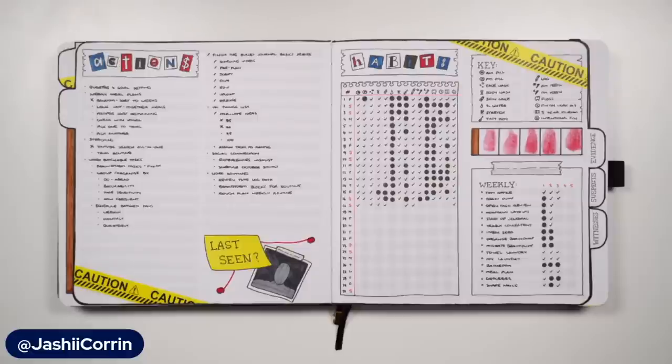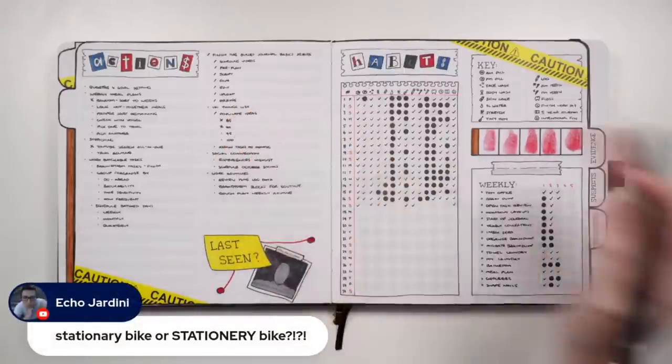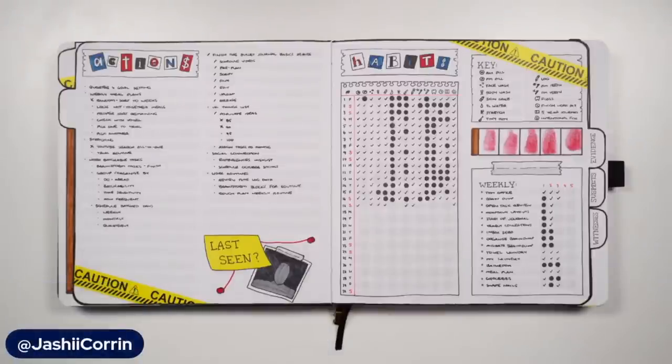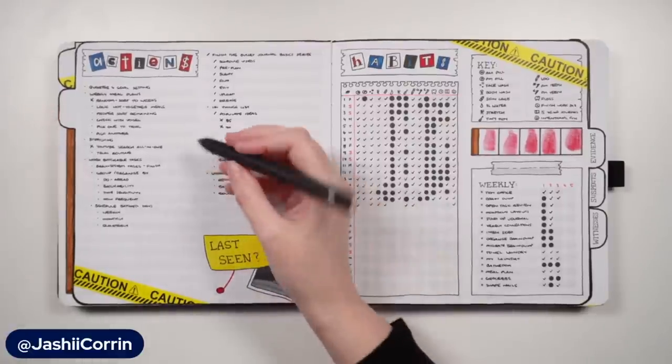Sorry, I just saw Echo's comment, a stationary bike or a stationery bike? I love it. Little bicycle made of stationery. I don't think that would necessarily do so well with my goal of actually getting moving because it would probably fall apart if I sat on it.